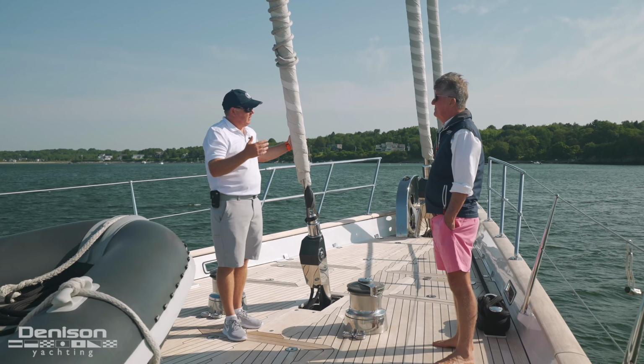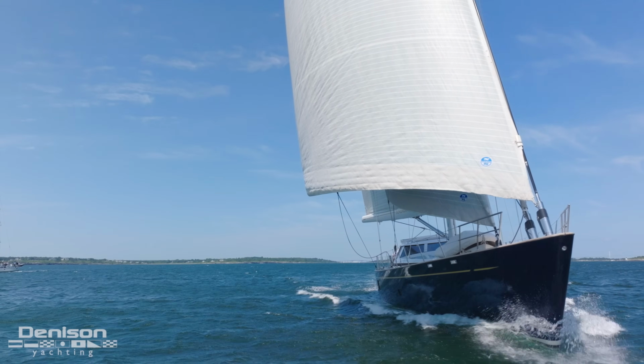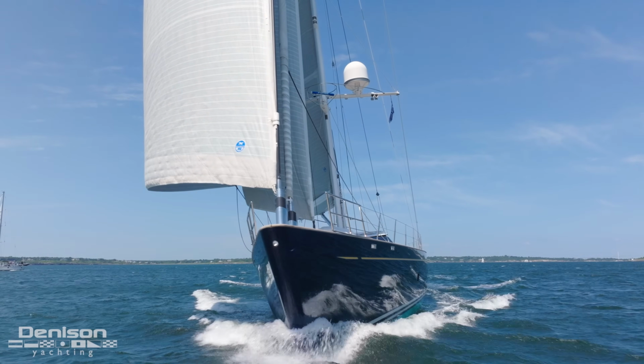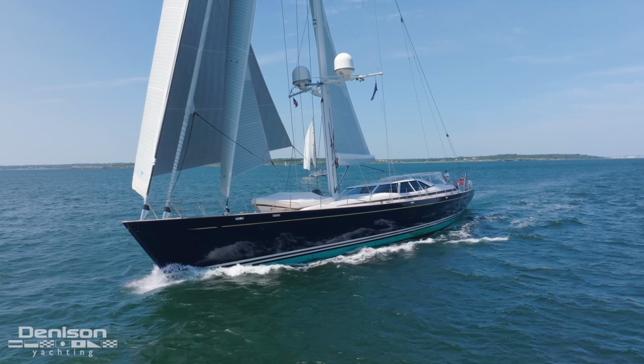The sail plan we have on the boat is very versatile. We can sail in very light winds. Anything from 10 knots of wind, we can get the boat rolling and sailing. The reacher at the front of the boat, which is the largest headsail we carry, allows us to sail in light winds and also in stronger winds across the wind.